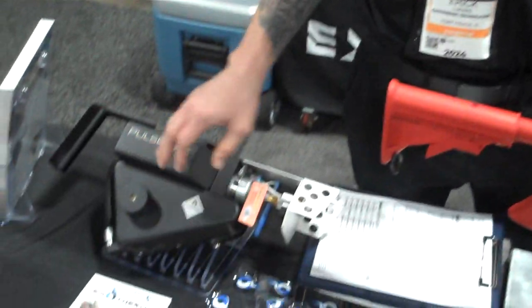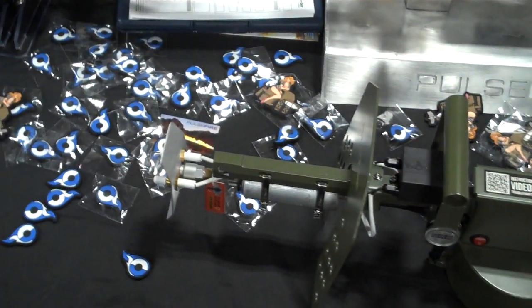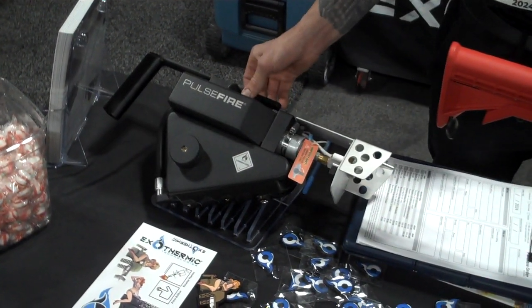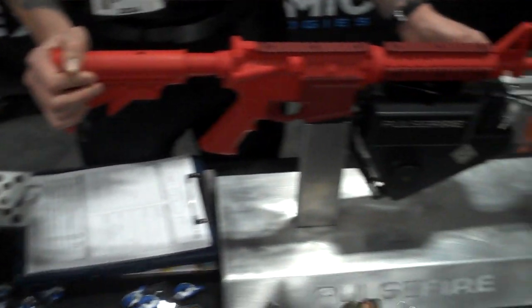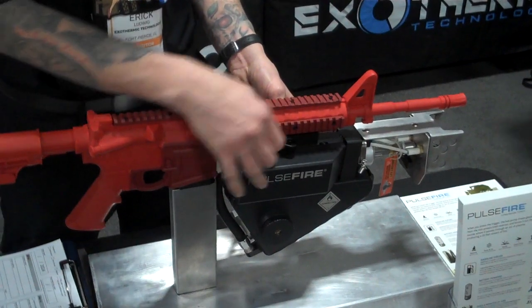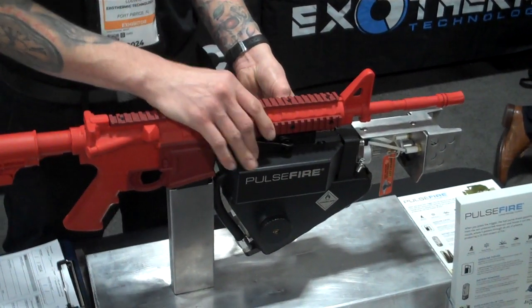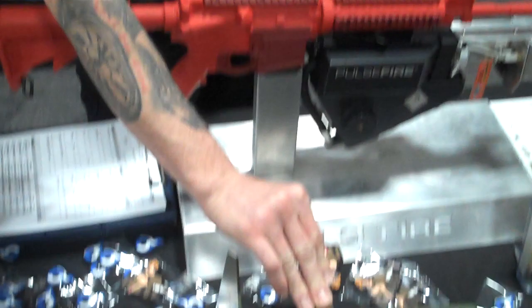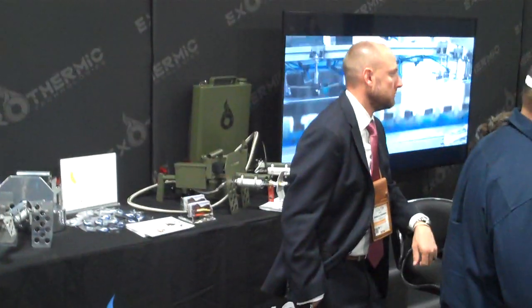Yeah, absolutely. So Exothermic Technologies, we have two different types of models for the pulse fire. We have a UBF, and then we have the LRT. The UBF stands for under barrel flamethrower. You have a handle, or you can operate it with the same Picatinny mount and put it under an AR, AK, any style rifle that has a Picatinny rail. It's quick attachment, simple and easy. This one holds a quarter gallon, so it'd be 0.25. This is 0.35, and then we have the backpack attachment that is 3.3. So that's the backpack attachment right there.